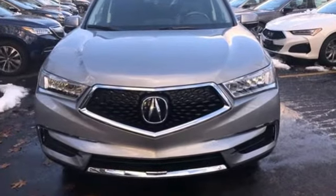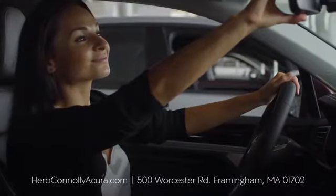There's even more to see in person. Take it for a test drive today.